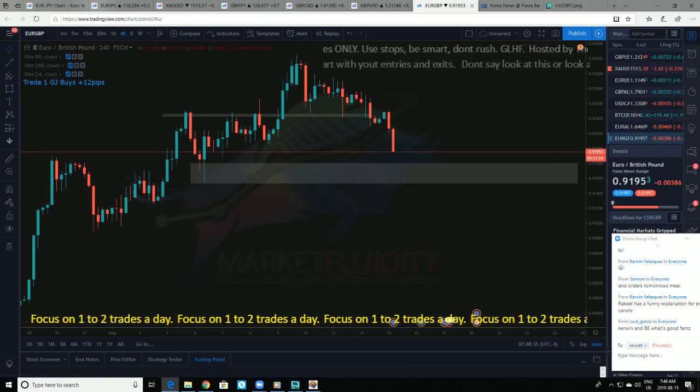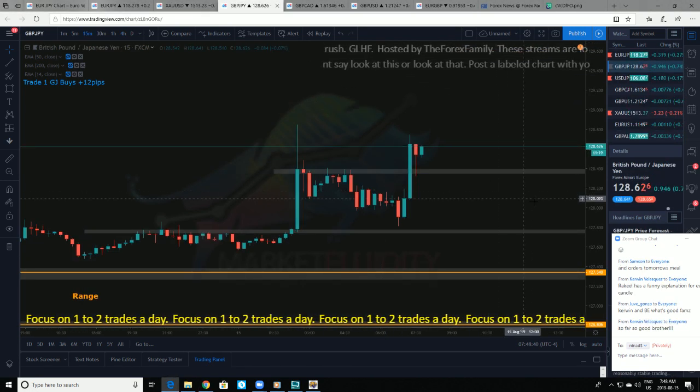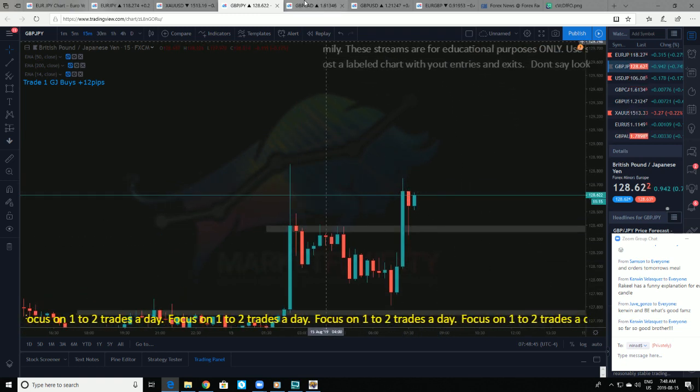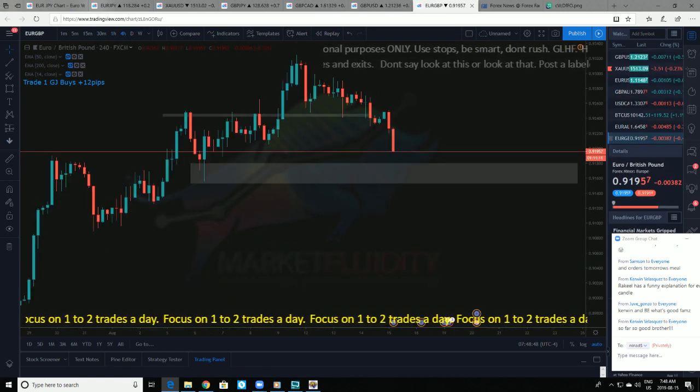Push it in 11 minutes. I don't want to sit through any wick pullback. GJ should break this high over here, all this strength.